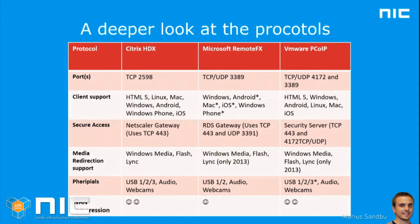VMware PC over IP uses the same, TCP and UDP. And they also have support for RDP as well. So I can either connect to an instance using PC over IP, or I can use RDP. Now, all of these three vendors have support for almost any device.